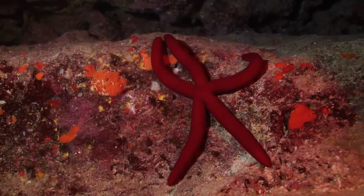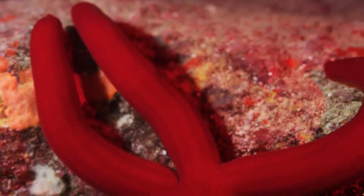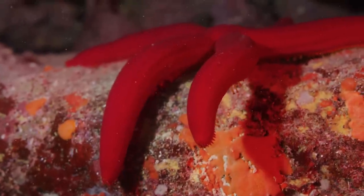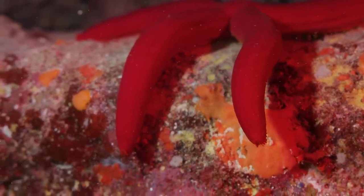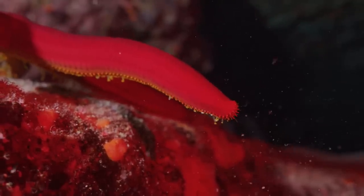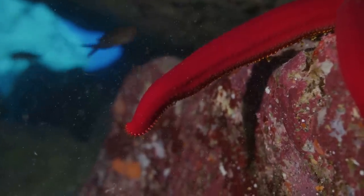Red, in all its shades, seems to predominate within dark environments. A splendid example is this rare serpentine-armed starfish. It is a protected species, occasionally seen violet in color, but mostly found in vivid rich red, as we see it here.